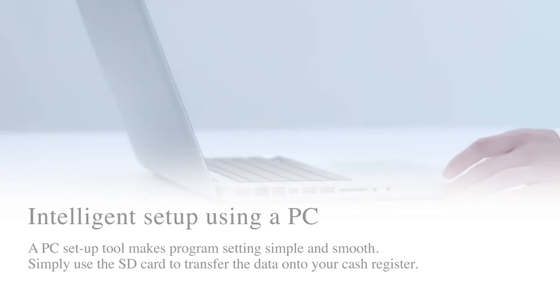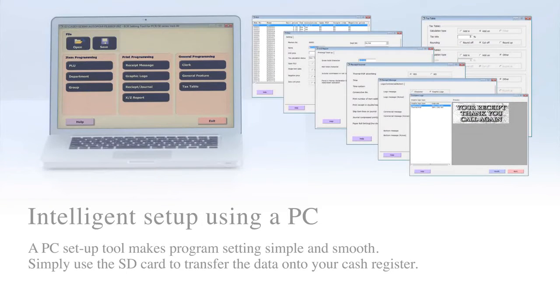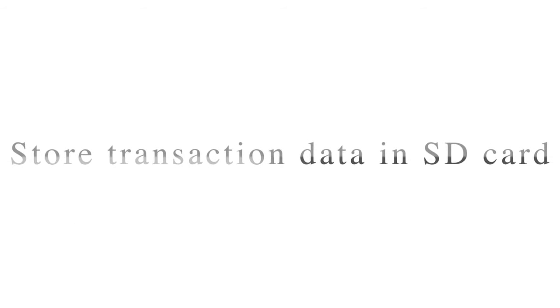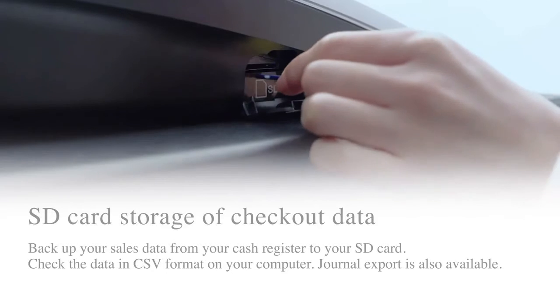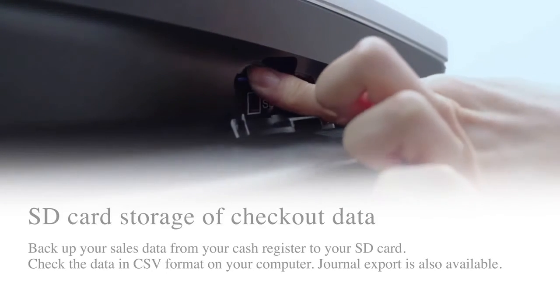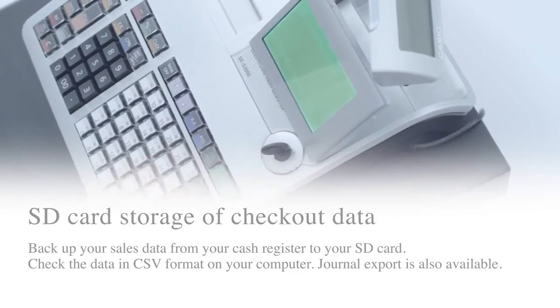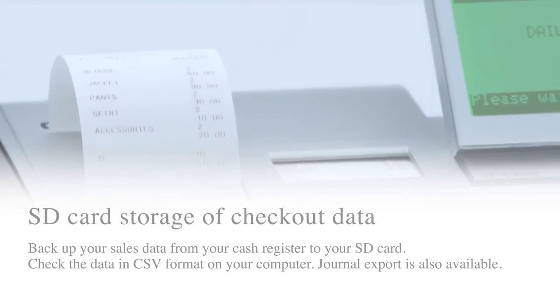Using PC programming tool helps users to save time and enables easy settings. Setting data can be programmed to the cash register via SD card. Data can be saved just by switching the cash register to Z mode and pressing the key. Offers easy viewing of sales data by using a PC. Journal output is also possible.